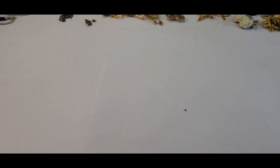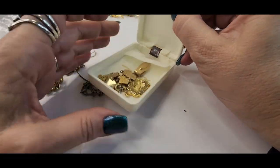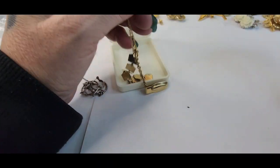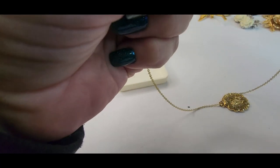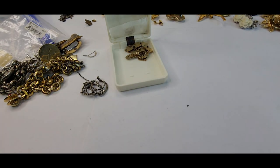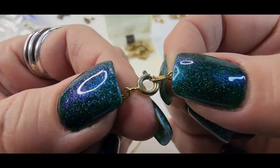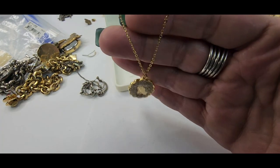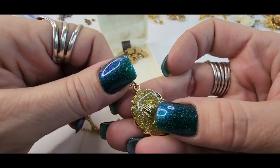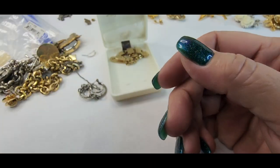Alright, this bag kind of looked like junk to me, but it was mixed in with that bag that had the mini goats sterling in it. So, okay, this is pretty. So this is vintage gold tone. It is marked Korea. You do have a little bit of wear on the clasp right there. The chain is in really good condition though. And then it comes down into this pretty pendant with the praying hands. Oh, and it has the Serenity Prayer on the back. So that's a pretty little piece.